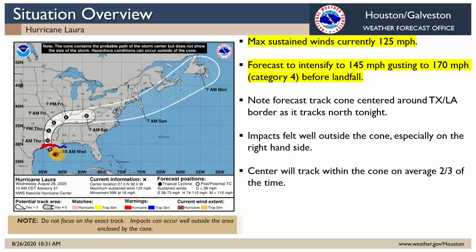But again, a stronger storm, Category 4. I think we were calling for a Category 3 yesterday. Intensity at landfall 145 miles per hour now. Forecast gusting to 170. And one thing, impacts are felt well outside the cone. This is a good example of that. You see most of Louisiana is now outside the cone, but those surge impacts are going to be extremely severe all across the Louisiana coast.